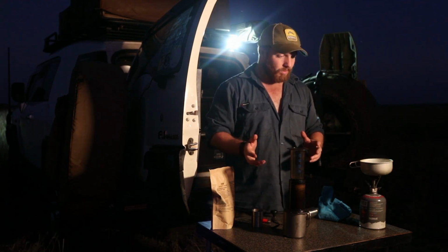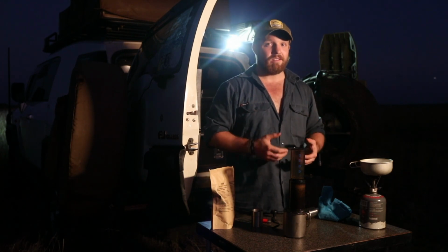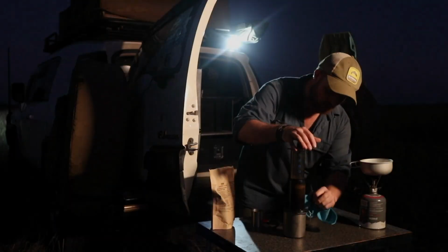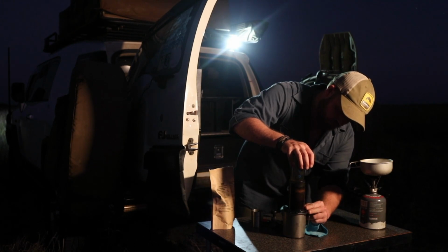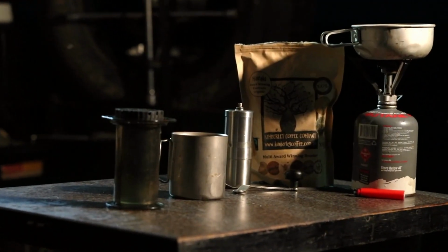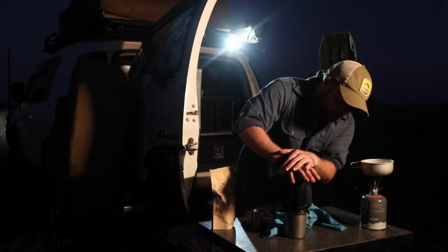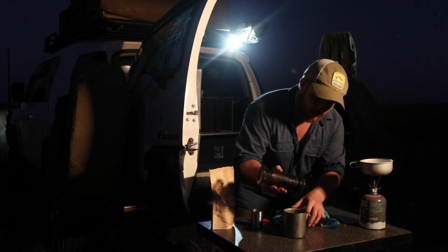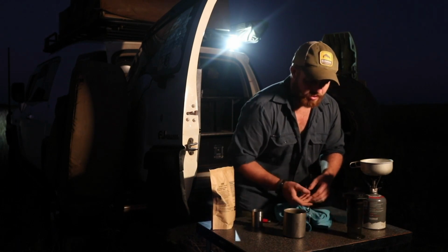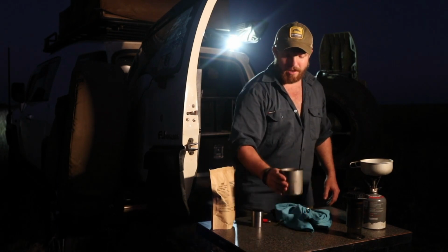So there are a million ways to do it on the road. We've tried a couple of different ones. Keep coming back to this one because it's simple, easy, repeatable and reliable. So there you go, folks. Nice hot cup of coffee on the side of the road, using only a few little bits that you keep in the back of your four-wheel drive. I rely on it, I love it, and I'll keep using it.